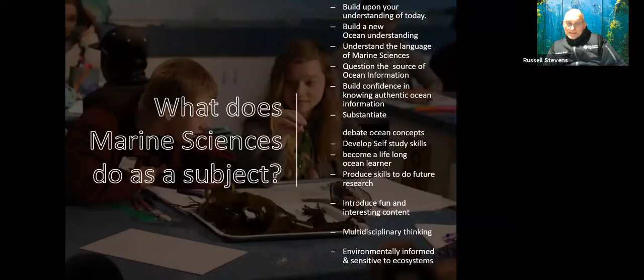A key value of marine sciences is that it teaches multidisciplinary thinking. So if you don't study marine sciences at varsity and you're going to medicine or law, you will have learned multidisciplinary, transdisciplinary, non-siloed thinking in an approach to a professional understanding of things. Very important as to why we are doing what we're doing.